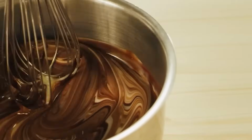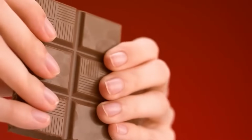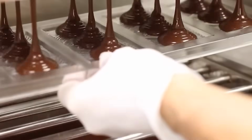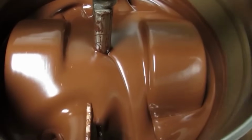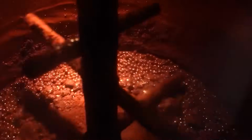Creating crumb allows for a longer shelf life of the milk solids and helps develop the brand's distinctive, slightly tangy, malty flavor due to controlled milk fat breakdown during the crumb formation. Next comes refining, where the crumb and cocoa butter are combined and passed through a series of steel rollers.